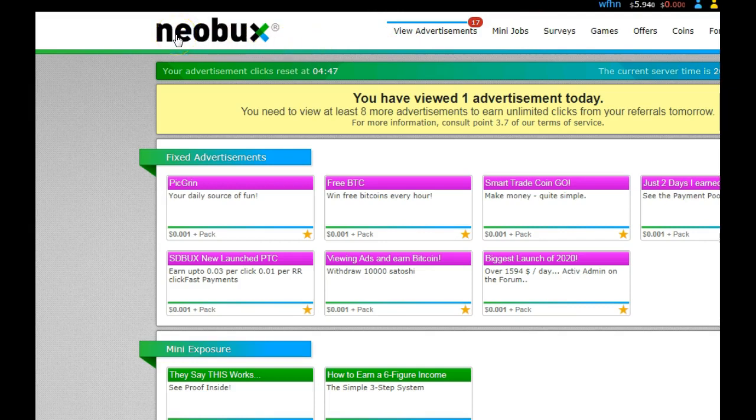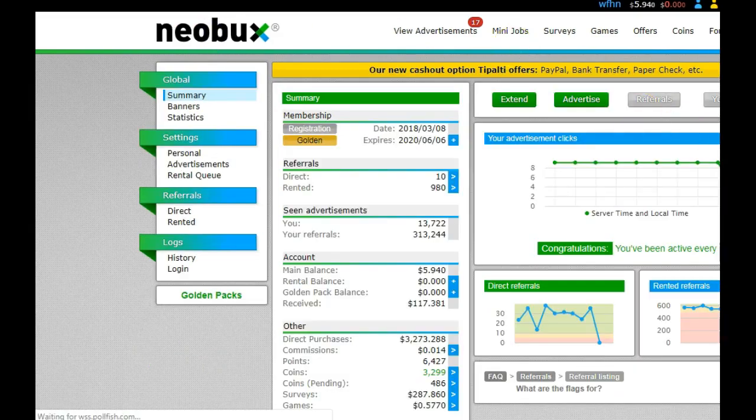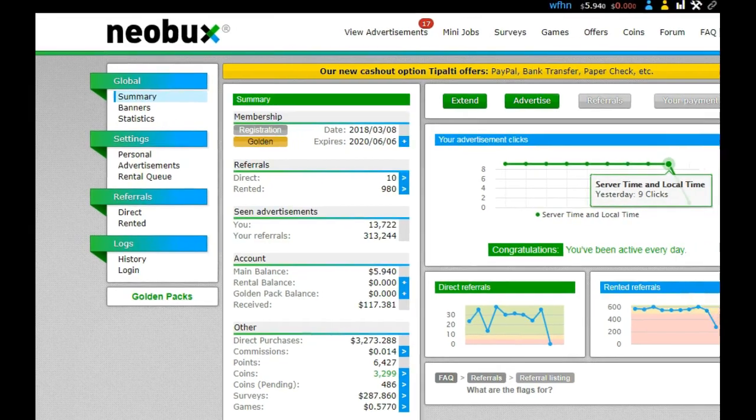Now, because most of the earnings are coming from rented referrals, the additional thing that you have to be aware of is that you have to pay to actually have those rented referrals added to your account. Right, let me just move my screen across again a little bit.